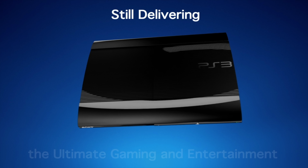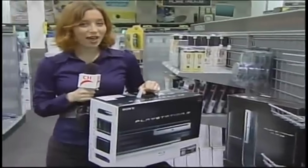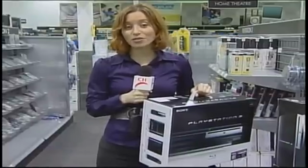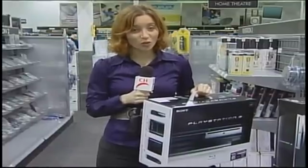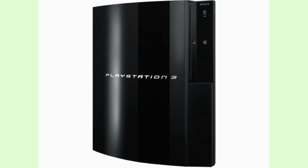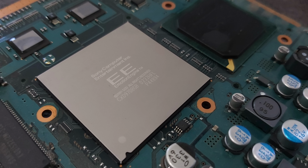And it's no surprise that the original fat model is the most sought after of all these versions, and it's specifically the three launch versions that people want the most. These three launch versions are so special because they have backwards compatibility for PlayStation 2 games. If you didn't know, the original launch models, the CECHA and the CECHB, actually had the PS2's Emotion Engine on the motherboard, which allowed it to play pretty much every PS2 game.